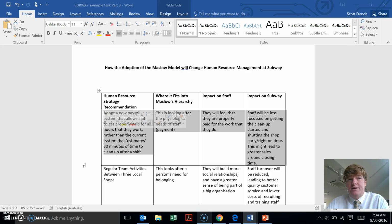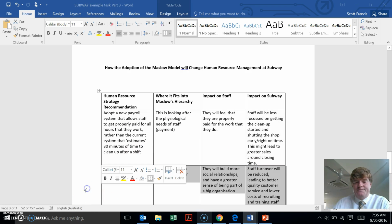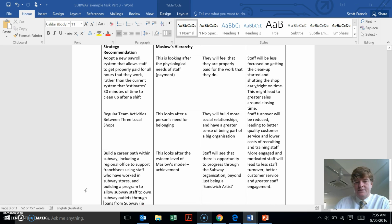Around closing time, staff get very focused on cleaning up the shop and getting out, because they know they're only getting paid for half an hour. But if there was a real rush around closing time, now staff will be more inclined to serve those customers really well, knowing that if they take a little longer to clean up, they're still going to get paid properly. So Subway get the benefit possibly of more customers. So that's how I would set one of those out. Let's look at the second.